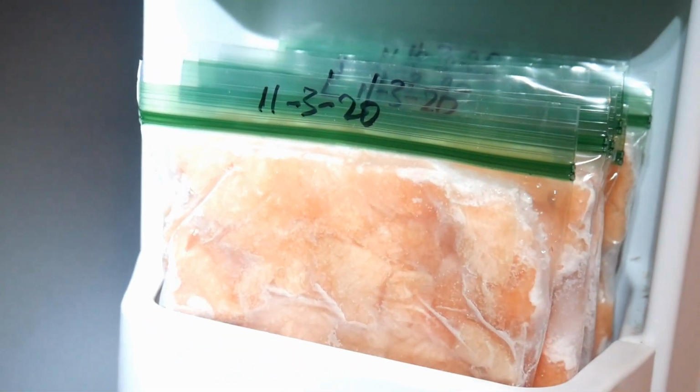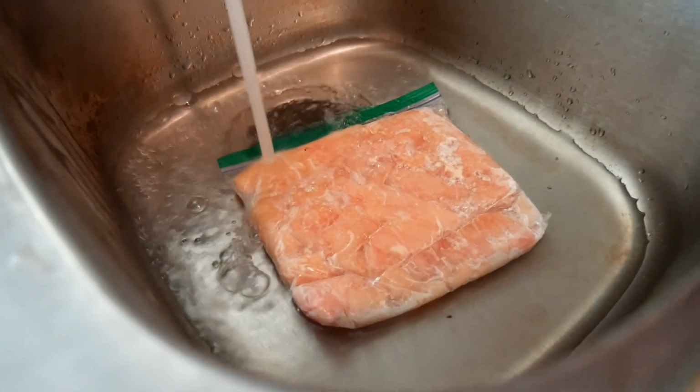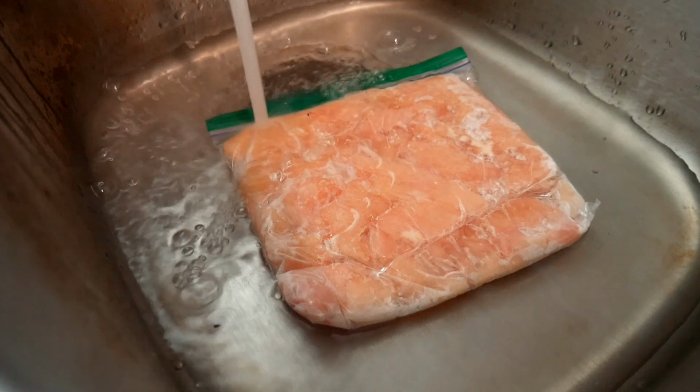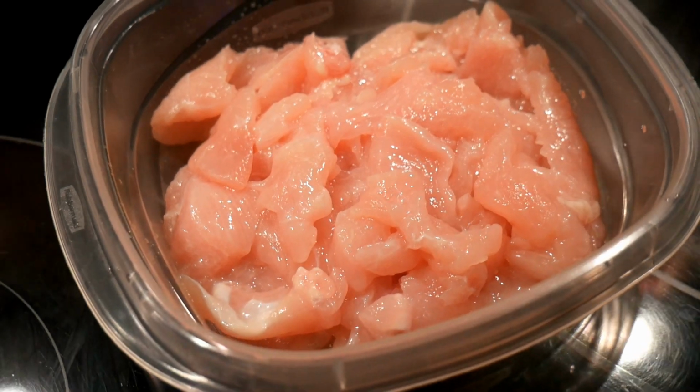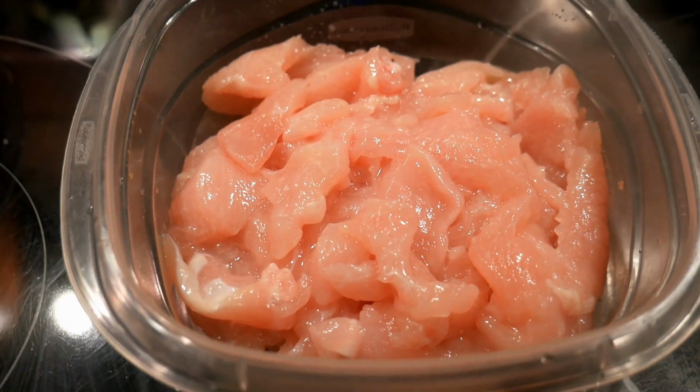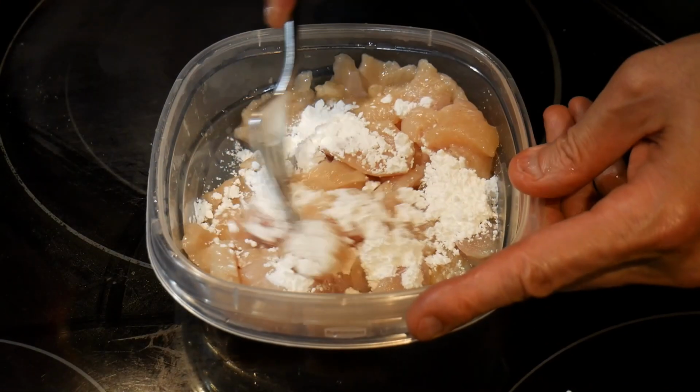Another advantage is that by freezing the chicken in such a way, you will be able to have chicken anytime you want. Because now you can thaw out your chicken in less than 10 minutes and you are ready to cook. So this will help you to make home cooking part of your daily routine.